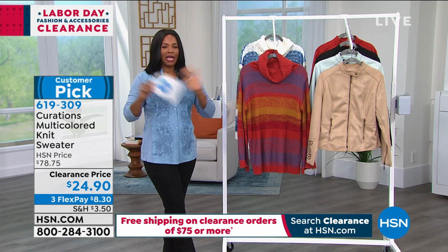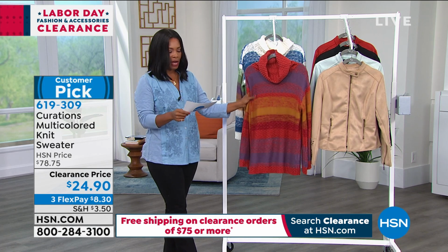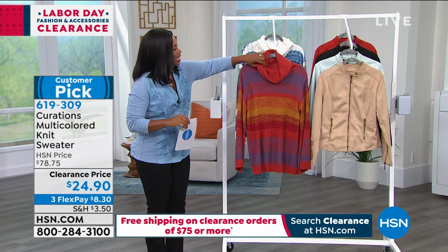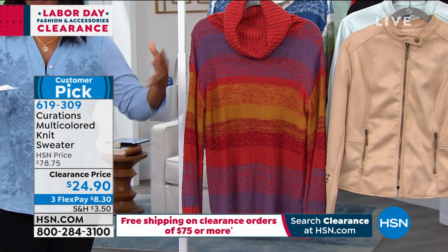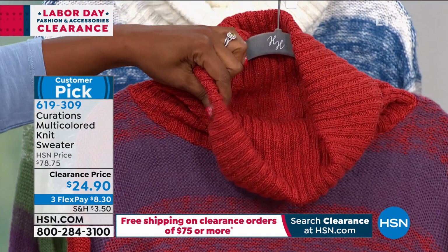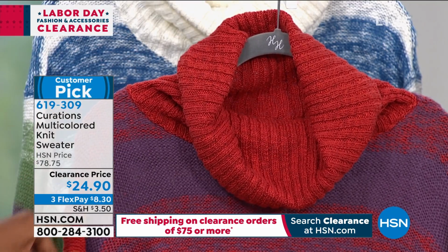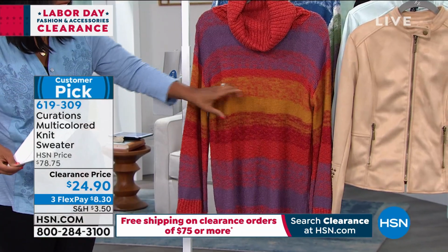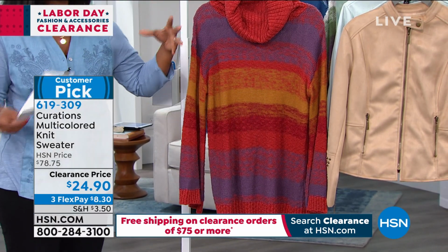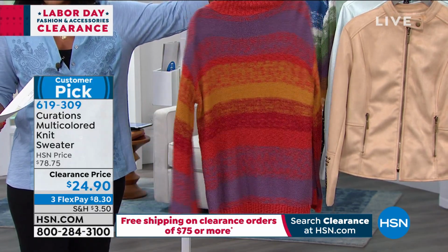It's just my favorite. It's my pick of the hour. It is a multicolored, beautiful knit sweater, and you have it in your choice of the red multi. And when we say red, it's the red of fall. Think about when the leaves turn. It's that kind of fall red. It's a little bit more on the rust side, and you've got a little bit of this dusty purple, and some of this goldenrod color going through, and it looks like shades of a sunrise. Isn't that stunning?